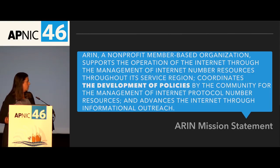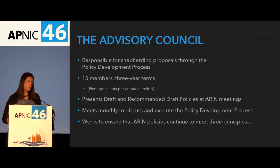ARIN is the American Registry for Internet Numbers. In the mission statement, the important part is that we develop policies by the community for the management of internet number resources. The community is really the key element of our entire process. The Advisory Council represents that community. It has 15 members who serve 3-year terms, with 5 open seats per annual election, so there's always a chance for turnover. We have a variety of backgrounds in this group of 15: some technical, some legal, some policy development people, small organizations, large organizations. It's a really dynamic group that represents our community.